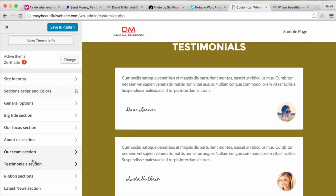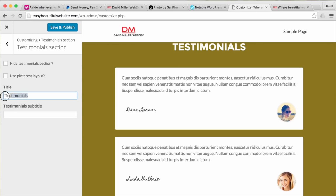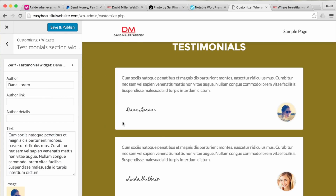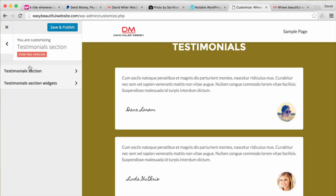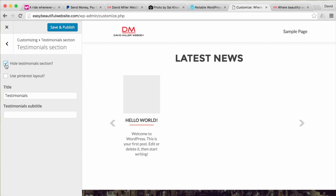Same thing with the testimonial section. You can come in, you can retitle it something else other than testimonials right here. You can put a subtitle to it. And then these are the widgets themselves. So you'll see this goes along with this. You can change the image. So it kind of works. You'll see the theme is super easy to navigate, super easy to work with. Again, though, for my purposes, I'm going to hide the testimonial section.